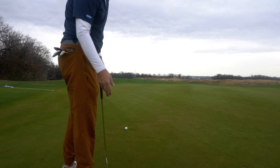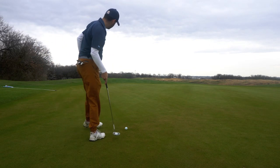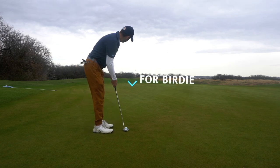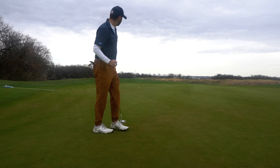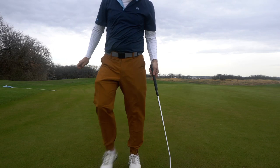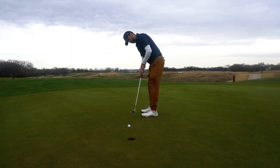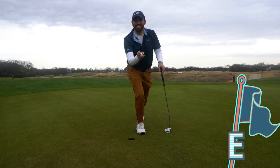I've got it just a touch left to right, I think. I'm just kind of walking the line. I feel it left to right. Let's see. Slow down. We gave it a chance. We read it largely correctly, too. Can't be mad about that putt. Let's go.